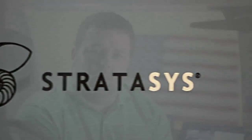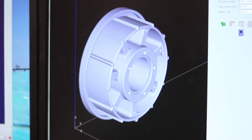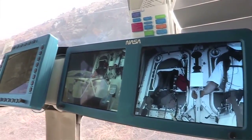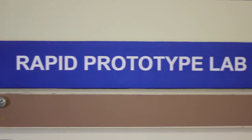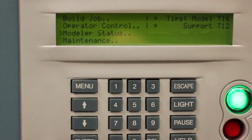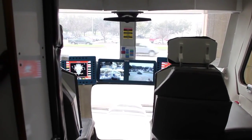There's a lot of things that you don't see that really go on, like the design verification and the functionality checks of parts before we send them to be manufactured. If the final product is not going to be an additive manufacturing plastic part, we will do it in a rapid prototype fashion where you'll get it back in maybe an hour, a day. What that allows us to do is check our design and make sure that everything's going to work the way we think it is.